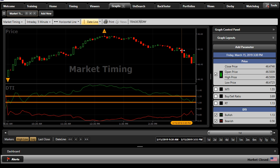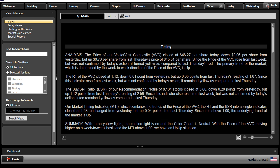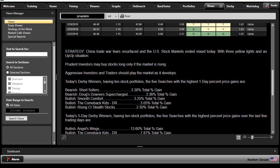How about this? We give you more guidance in the Views every night. Let's go to the Views tab. Monday through Thursday, you get the timing section of the Views. Let's scroll down. Last night, the strategy said China trade war fears resurface and U.S. stock markets ended mixed today with 3 yellow lights and an up situation.